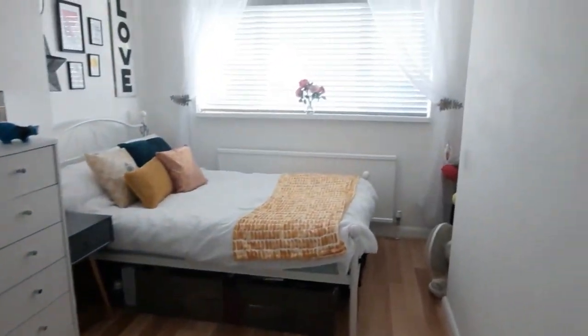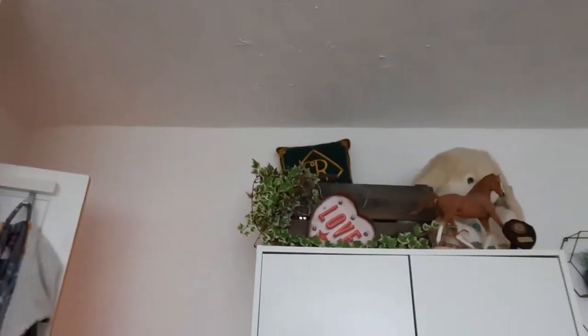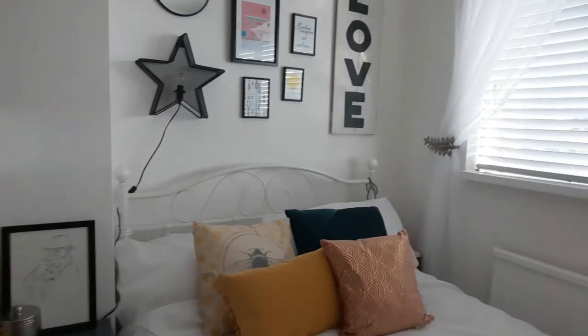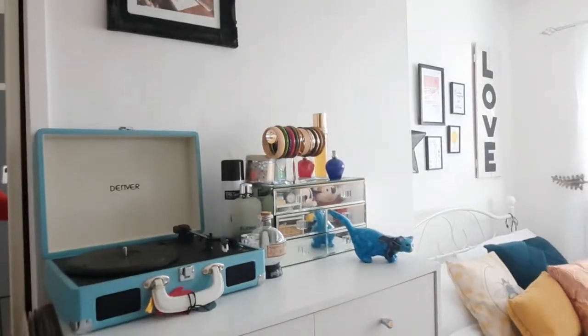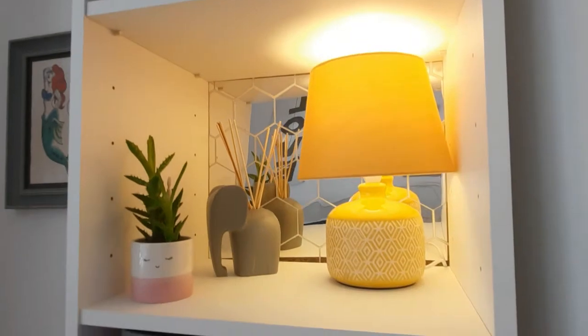Now when you walk into my room, you've still got a wardrobe there, but look at how much brighter it is when you come in. My wardrobe is actually finished and everything's a lot neater and tidier. You've got some greenery in there and a feature wall that actually works. I really love my shelves. Like I said, I wanted the light to bounce off those mirrors and it really does.